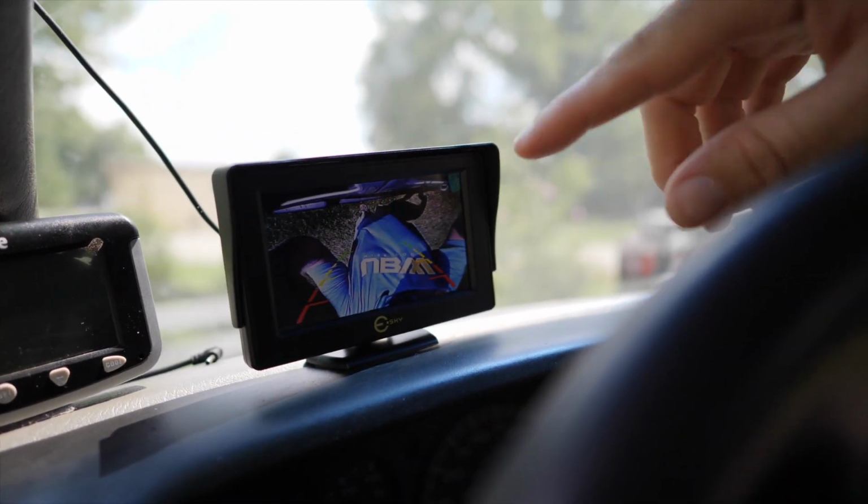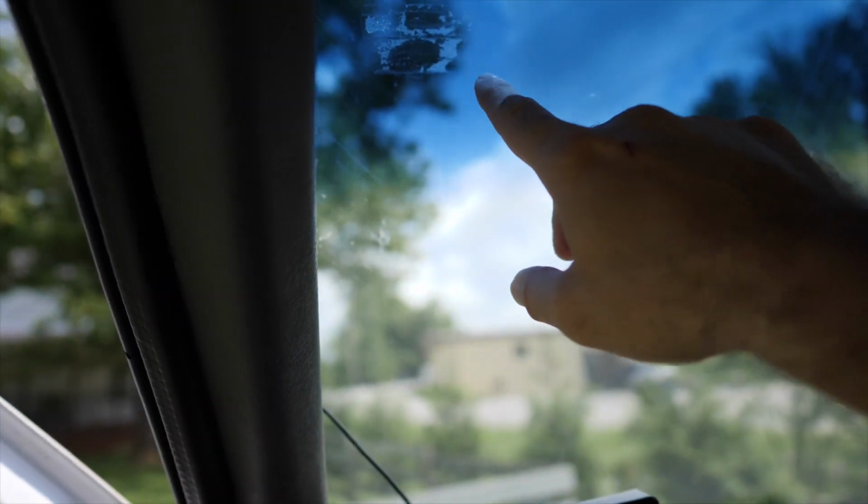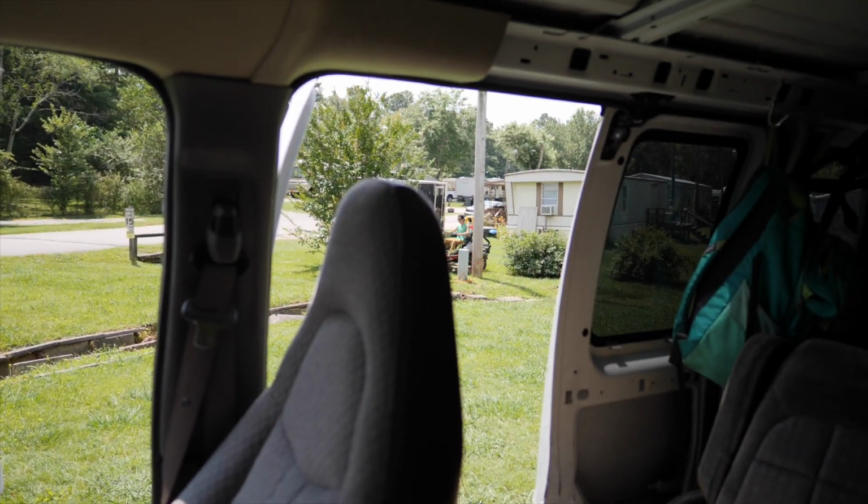Here's the monitor. I'm hoping to get it mounted up here. So far we've had issues finding tape that sticks to the windshield, but that's the goal, to get this out of the way and put it up here. Lawn mowing day.